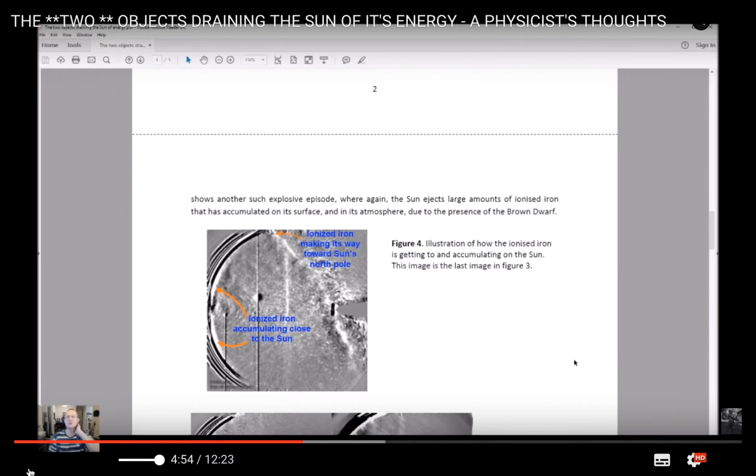Figure 6 shows another such explosive episode where, again, the sun ejects large amounts of ionized iron that has accumulated on its surface in its atmosphere due to the presence of the brown dwarf.